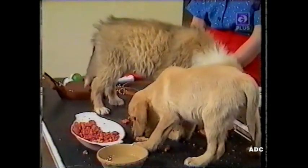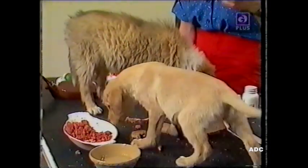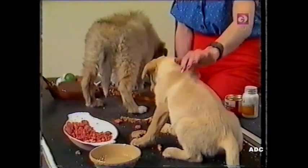When you buy your dog, it's very important that you go to the post office and you buy a dog licence. This is a thing that you must have to obey the law. So don't forget, as soon as you get the dog, get the dog licence.